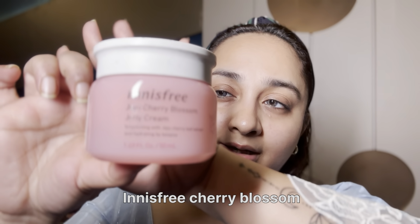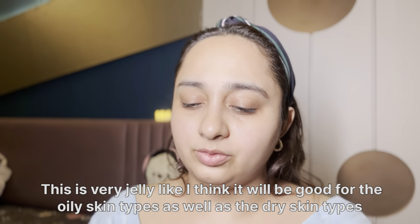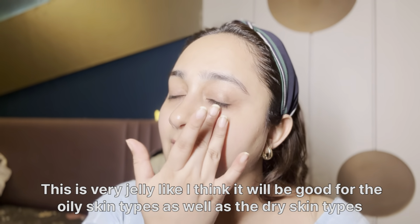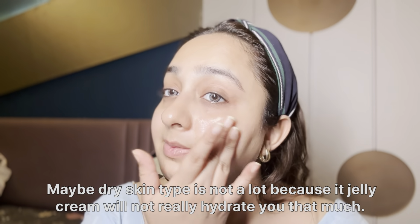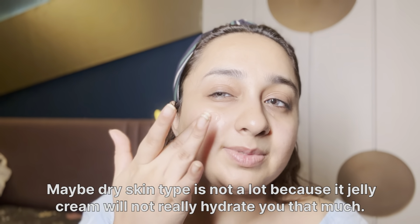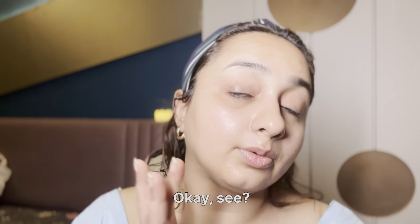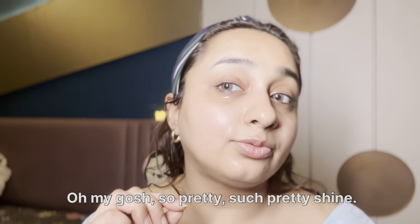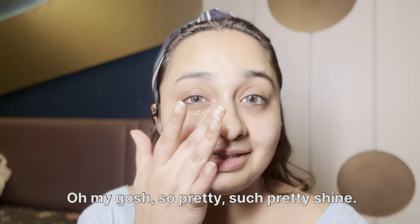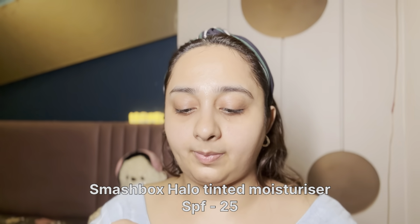Use Cherry Blossom Jelly Cream. This is very jelly-like. I think it will be good for the oily skin types as well as the dry skin types. Maybe dry skin types not a lot, because jelly creams will not really hydrate you that much. Okay, see, oh my god, so pretty, such pretty shine. I love it.